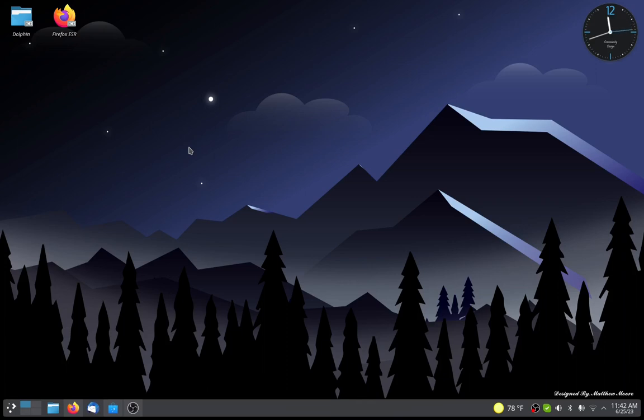But we are here today, and today I want to talk about Debian 12. Now, I haven't had time to look at all of the different desktop environments. I'm primarily a KDE user, so that's what we're going to be looking at today, Debian 12 KDE.